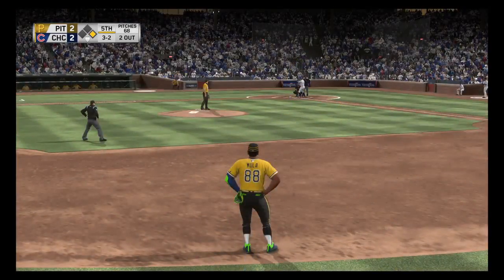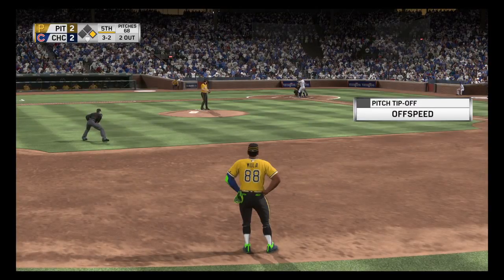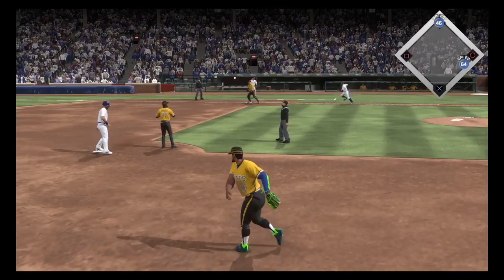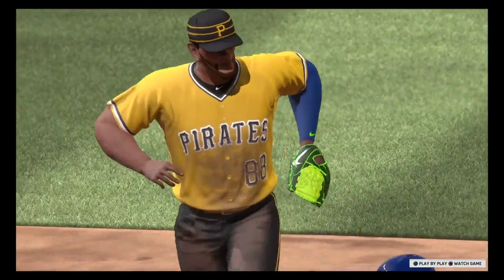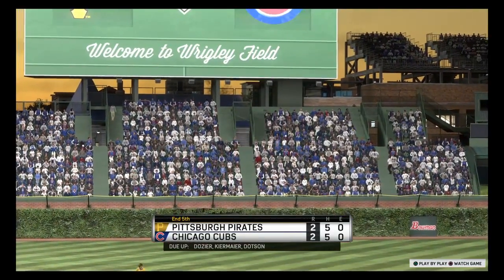Here's Javier Baez. It's been an 0 for 2 effort for him to this point. Javier Baez. Come on, fellas, let's go. Hit on the ground out to short. Scooped up. Throw to first will get him easily, and the side is retired. 1 left for the Cubs. Through 5. All even at 2-2.